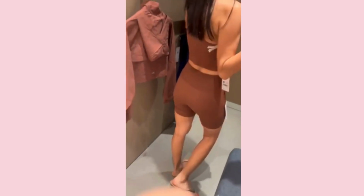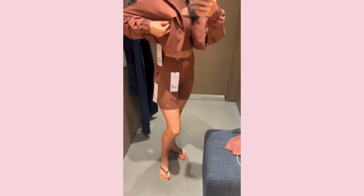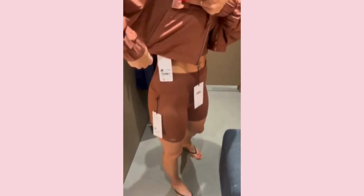Now, of course, I had to try on this jacket with all of my combinations just so I could get the full versatility out of it and show you how it can really pair with anything, kind of make it a little bit more conservative, even if you're wearing just a bra and the leggings or the shorts.